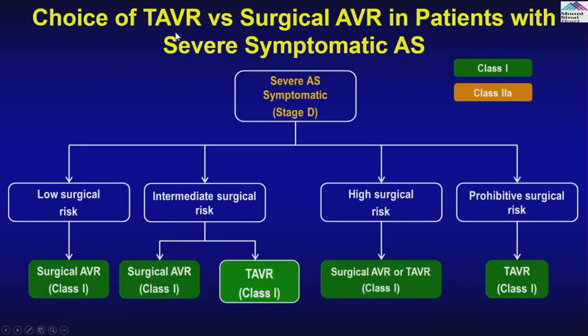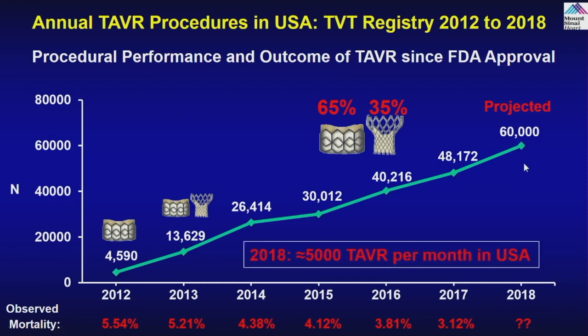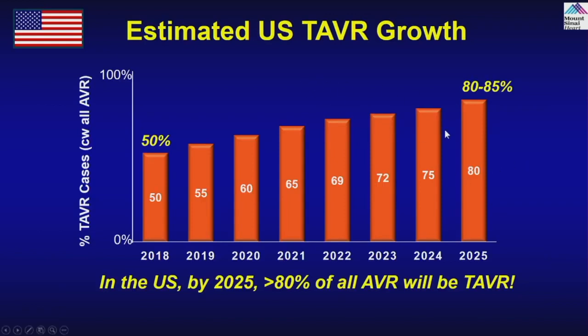And coming to the choice of TAVR versus surgical AVR in the AVR patient, I think I've made it very clear that for most patients, prohibitive surgical risk, high surgical risk, intermediate surgical risk based on the guidelines, everybody can get TAVR. Only low risk on the guideline was supposed to be surgical AVR, but with the recent trial that just came out, even the low risk right now would be TAVR. So the final question would be, this is the projection, what you see here: annual TAVR procedures in the USA. The projected will be about 60,000 procedures here, TAVR growth.